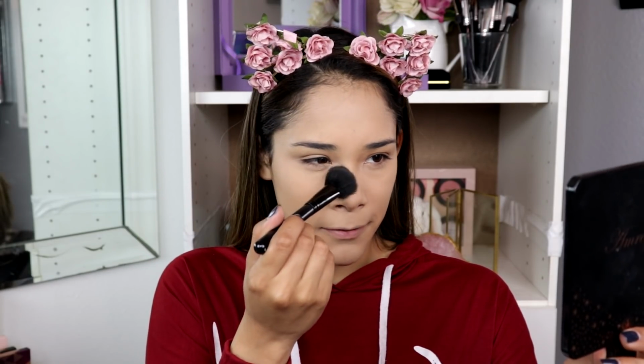If you don't want to go too heavy with the setting powder, I suggest you use a brush rather than a beauty blender, because if you're using a beauty blender and get the powder like that, then you're really packing the powder under your eyes, and with the brush you're just very lightly setting your eyes. Does that make sense? I'm all over the place right now.